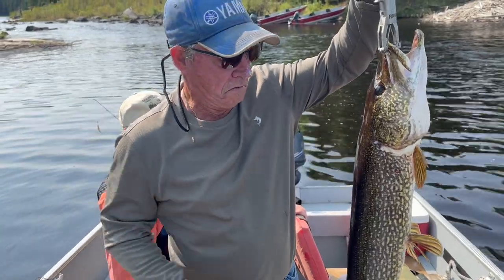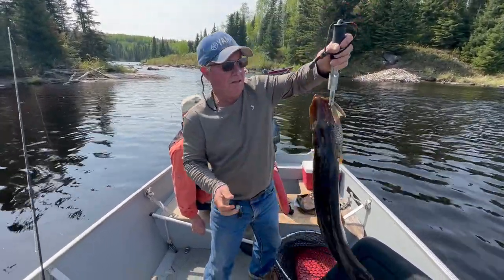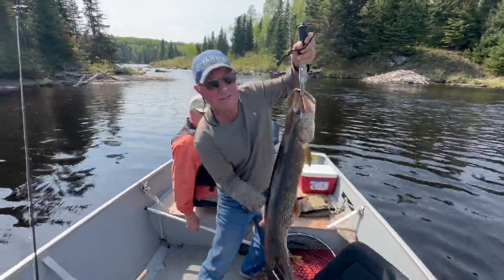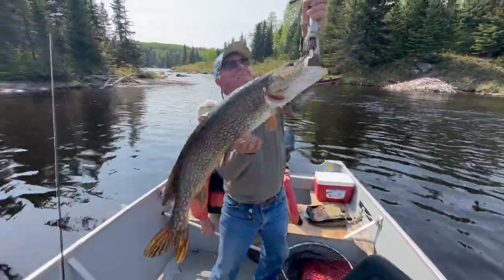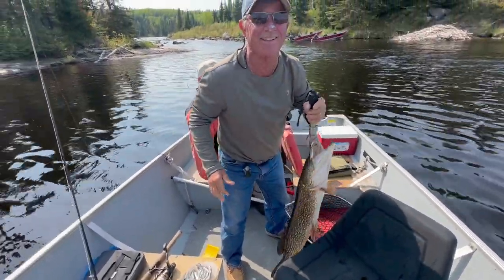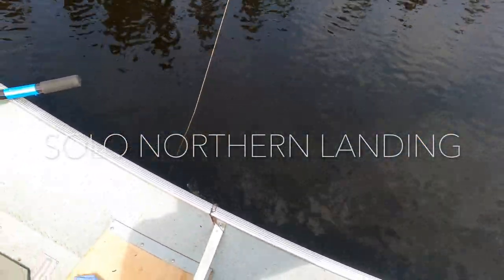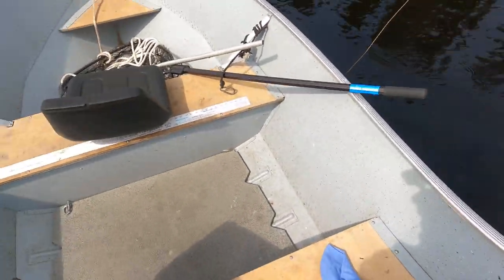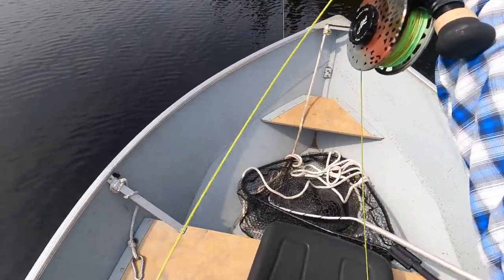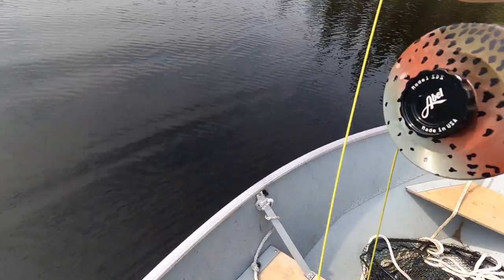Northern pike. Nice catch. Nice catch. Nice. Alright. Got a pike on the line. Big one. Going under the boat. Pike here. Coming up, you'll see him again.